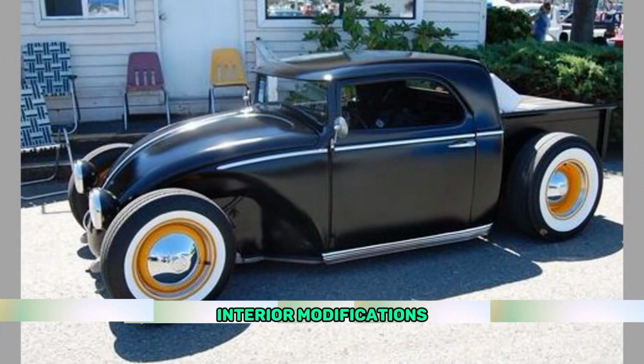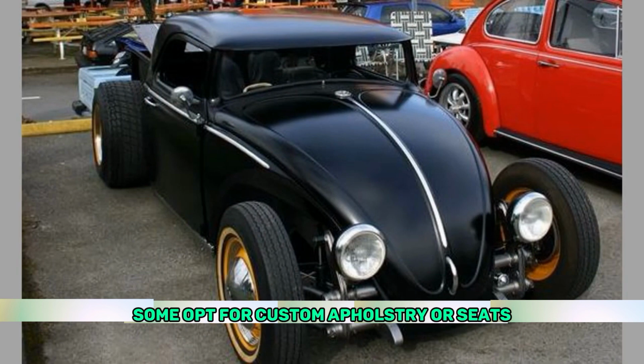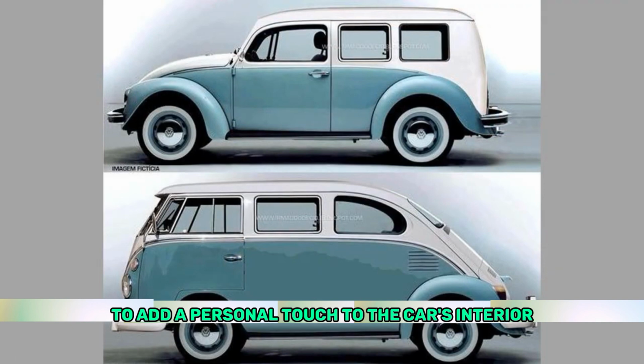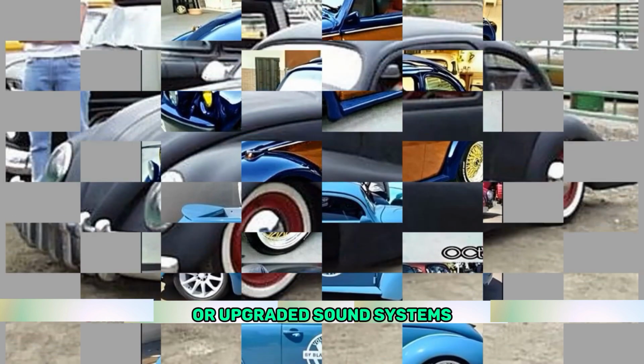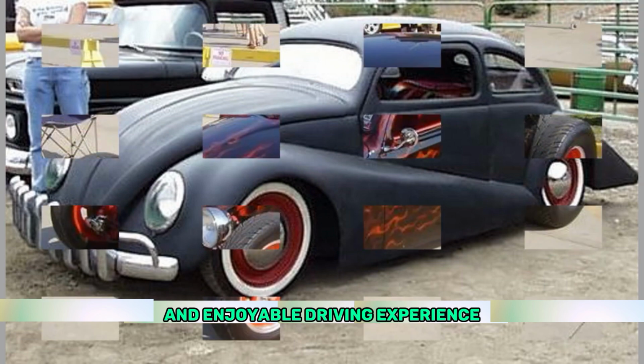Interior modifications are also popular among Beetle owners. Some opt for custom upholstery or seats to add a personal touch to the car's interior. Others install modern technology such as touchscreen displays or upgraded sound systems for a more comfortable and enjoyable driving experience.